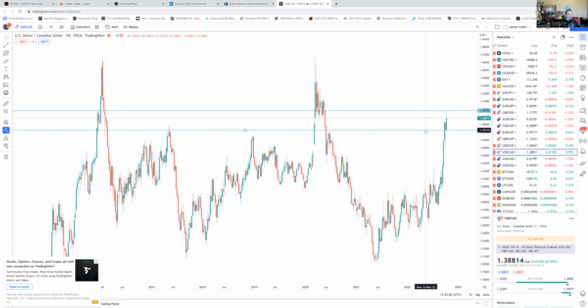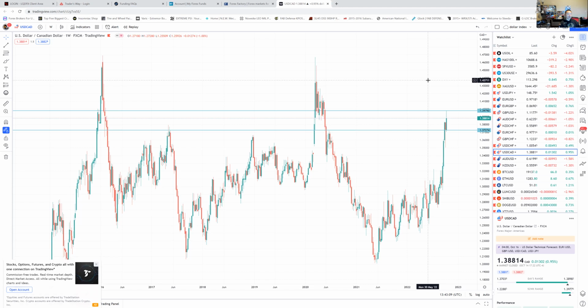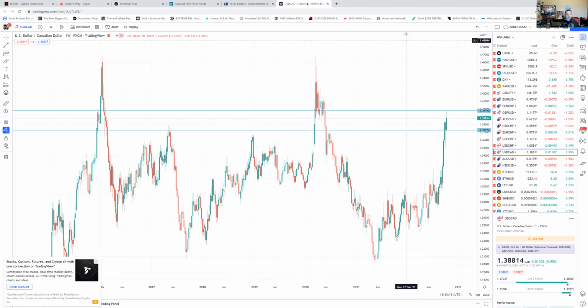So just be mindful, this pair is still on an uptrend. It hasn't given up its gains on an uptrend. But overall, we could see a possible retracement going back down, which I highly recommend scalping the markets.